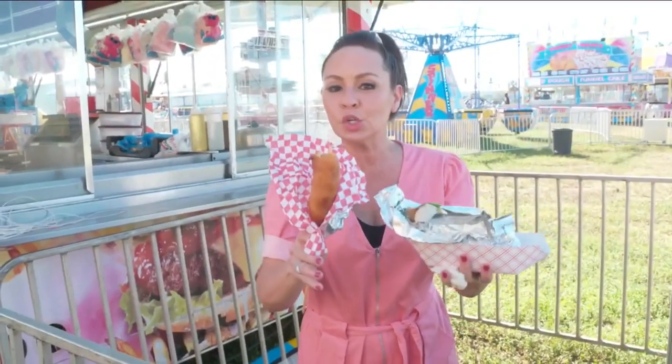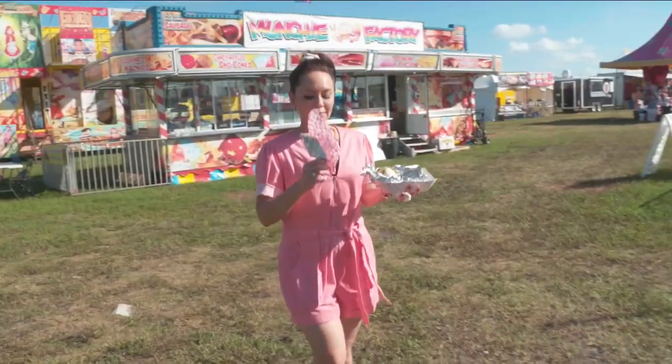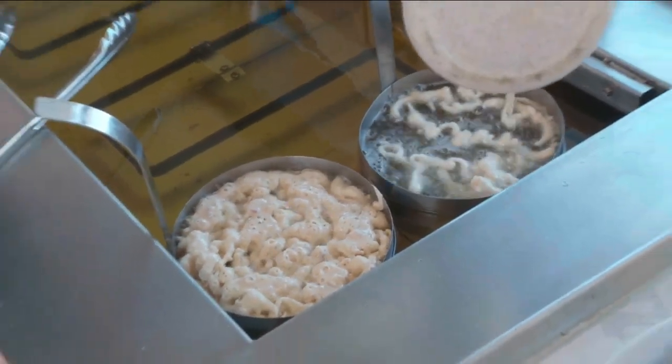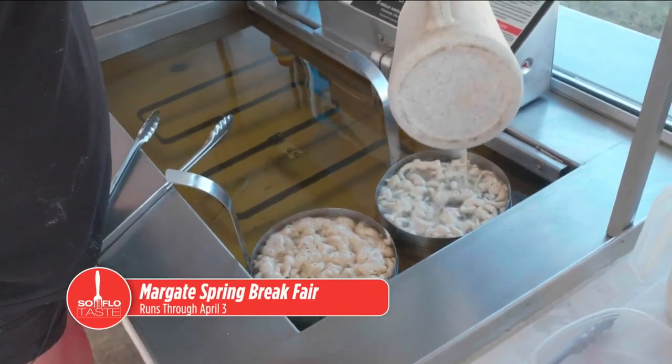Up next, dessert. We've got something sweet, we've got something fried, and I think we even have some more bacon. Let's go. Hi, we have a bacon maple flavored funnel cake for you to try. That sounds amazing. Right now we are pouring our batter, which has chopped up bacon inside the batter.